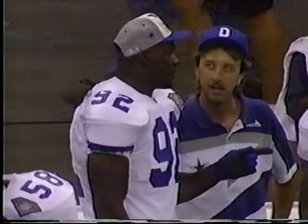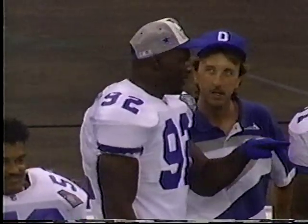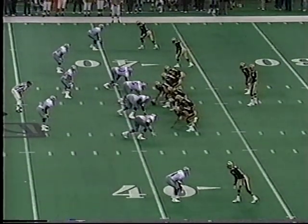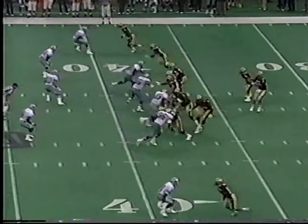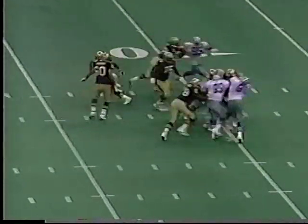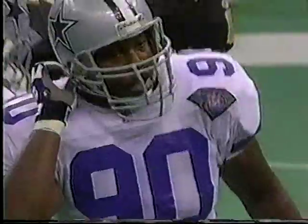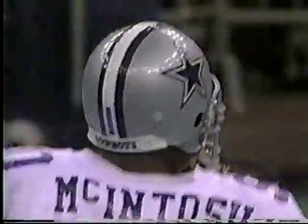And there is Tony Tolbert. He and Haley did not play tonight because of minor injuries, but they'll be ready to go 10 days from now when they're doing it for real. Nussmeier to the shotgun on 3rd and long. And dropped again. This time, Todrick McIntosh, another rookie out of Florida State. Big number 90 gets the sack.